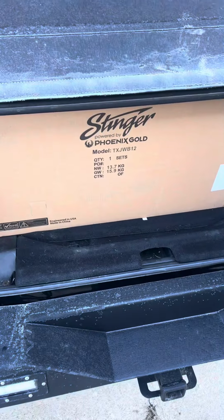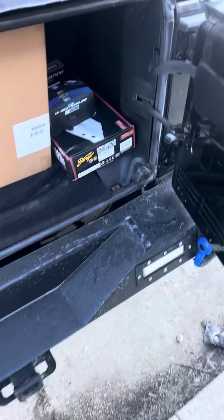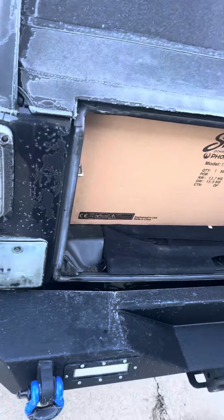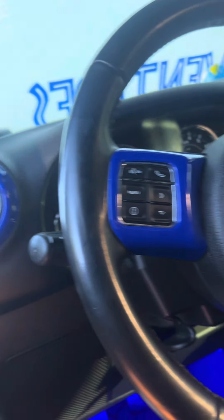As we come around to the back here, just got everything loaded up. Got the Stinger Gold sub, tailgate sub, mounts right here. Got the Stinger amp, and as you guys seen, up front, also have the MTX audio speakers for the sound bar, and on the lower dash here, we also got some MTX tweeters for up top. Stay tuned, everybody, so you can see updates of Indominus as we go to the audio shop.